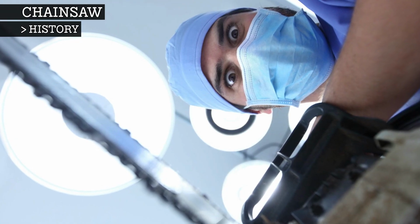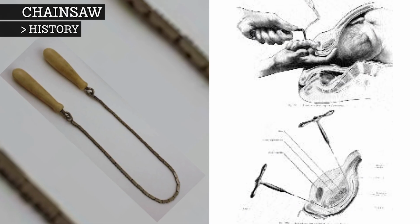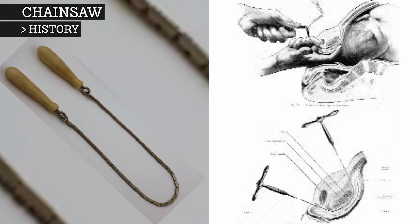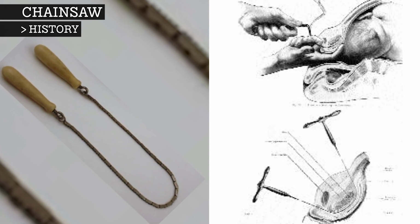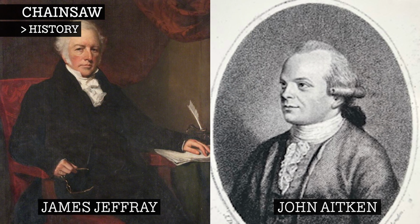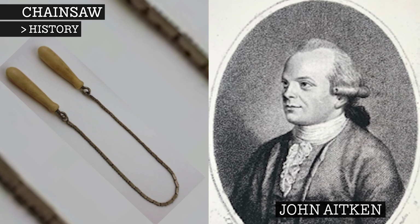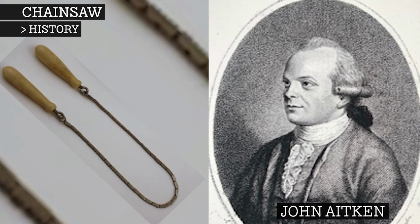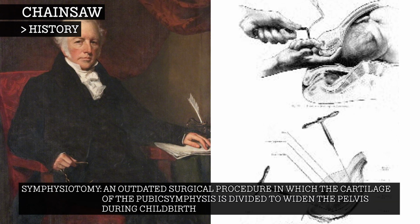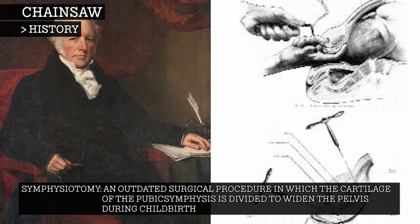The exact origin of the chainsaw is still up for debate. A flexible saw consisting of a fine serrated link chain held between two wooden handles was pioneered in the late 18th century at different times by two Scottish doctors, John Aitken and James Jeffray. They used their saws for two types of surgical procedures. Aitken used his for removal of diseased bone, and Jeffray to perform a symphysiotomy, which is when the cartilage is divided to widen the pelvis for childbirth.